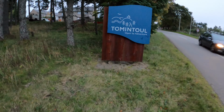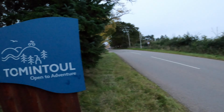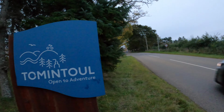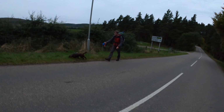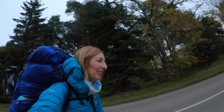We'll see. Tomintoul! Thank God for that. It's just the back of 6, so we've made it. Made it in one piece. I was kind of walking winded, but yeah, thank goodness for that. Now we'll find somewhere to camp.